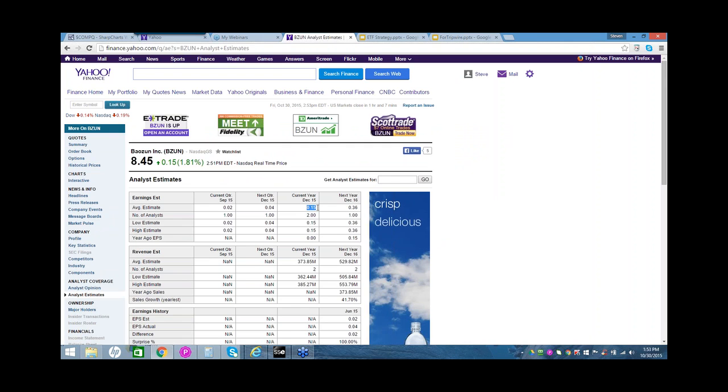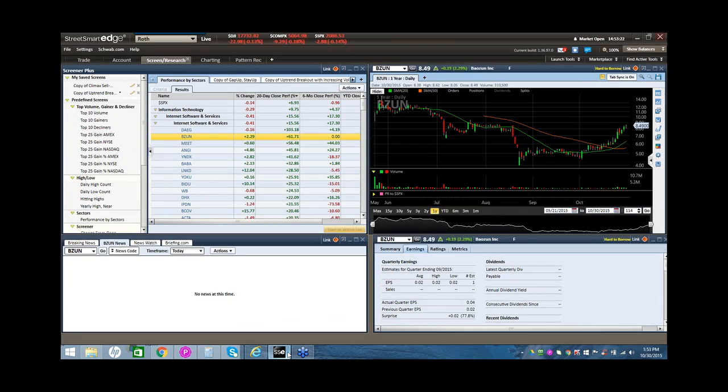You can see the current year is expected to be 0.15 earnings per share. Next year, 0.36. That's more than double. So the earnings are expected to more than double next year. I like that. Sales are expected to go up 42%. That's hard to do. I like that. I like this stock. It's Chinese. Will I buy it? I don't know.